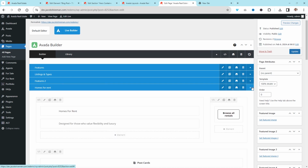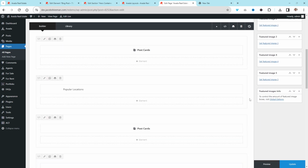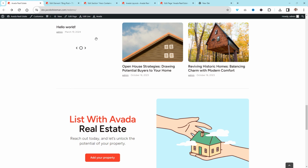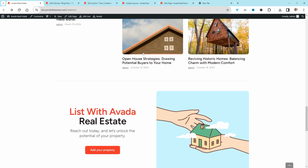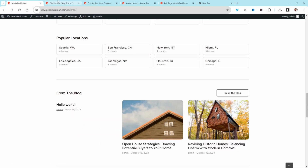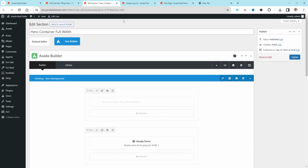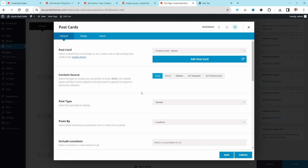So homes for rent. Here's a postcard. So if you click on one of these postcards, which would be your feed, maybe you want to change the way the homes for rent, the hello world, these strategies, things like that, you can come in here. Sorry, let me go back here. You can see the postcard, property card boxed.